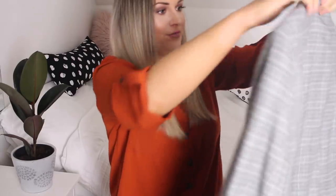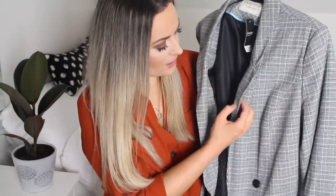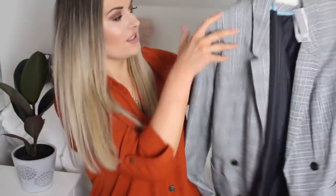Ooh, this looks really, really nice. So the next thing is actually this blazer. And it's even nicer in real life than it was online. What's unusual about it, it's actually got like pale blue in the check, which is really cute. And so as you can see, oh, it's got shoulder pads.